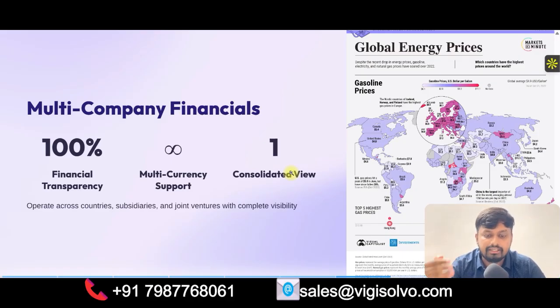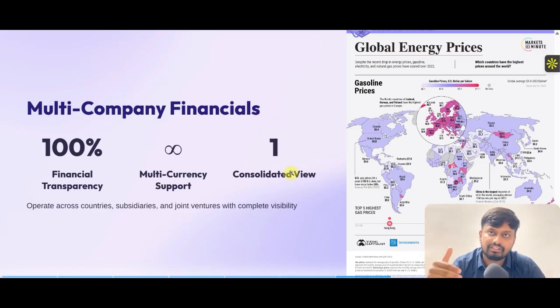You can also create multiple currency support. It also comes with integration of a lot of payment gateways, that can also be done. Then a consolidated view, which you can see in a dashboard, of everything going on across each and every company, and you can do data analytics on that particular format, right? So it operates across countries, subsidiaries and joint ventures with complete visibility, right? This is also a very effective thing for oil and gas companies.